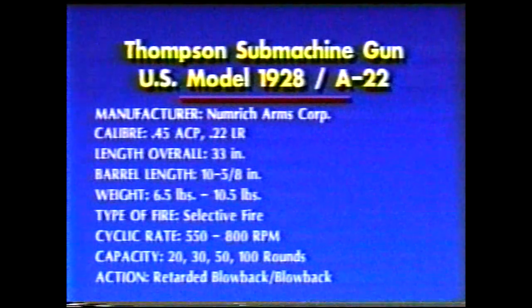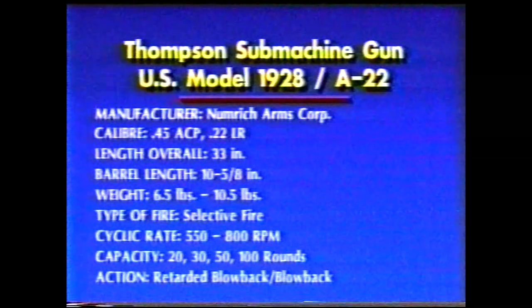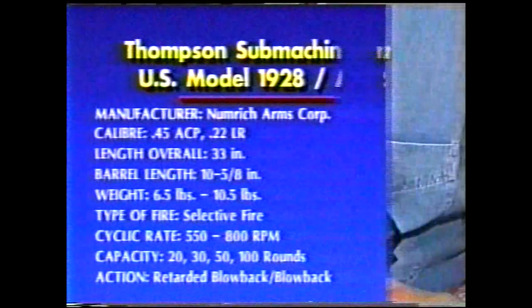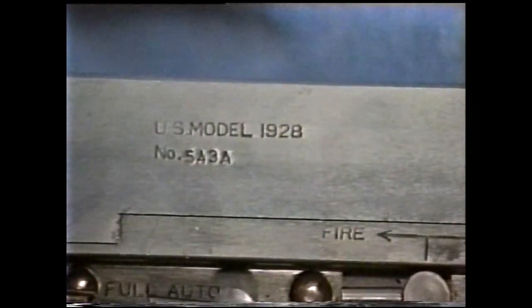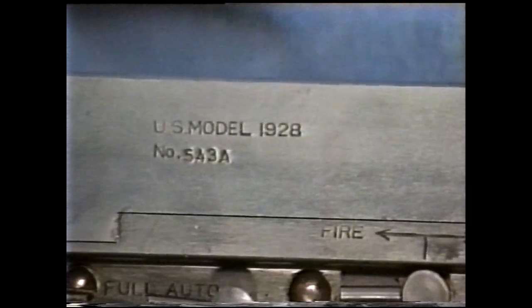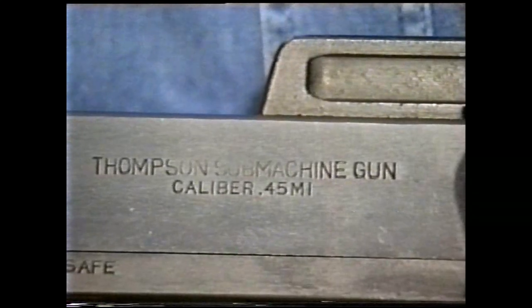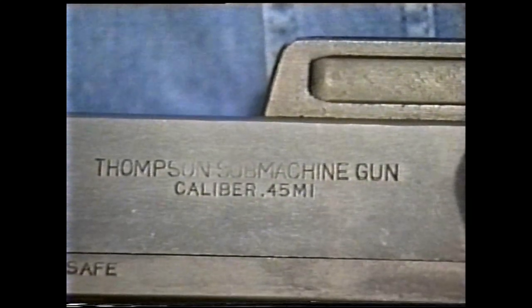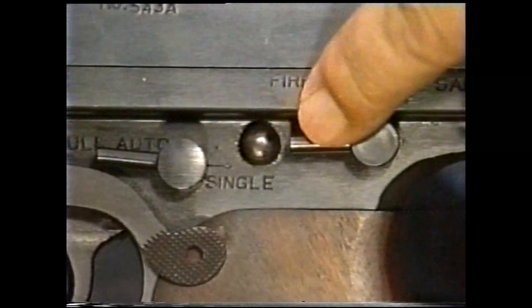In 1951, Newmarch Arms Corporation bought out Auto Ordnance and started to assemble Thompsons from leftover parts. A few of the guns were sold to qualified buyers. In later years, they started manufacturing their own Thompson submachine gun, a version of the 1928 A1 from scratch. The markings on these newer guns were different than any other. For example, U.S. model 1928 and caliber .45 M1. The fire controls were built using the style from the later war guns, simple steel rods.